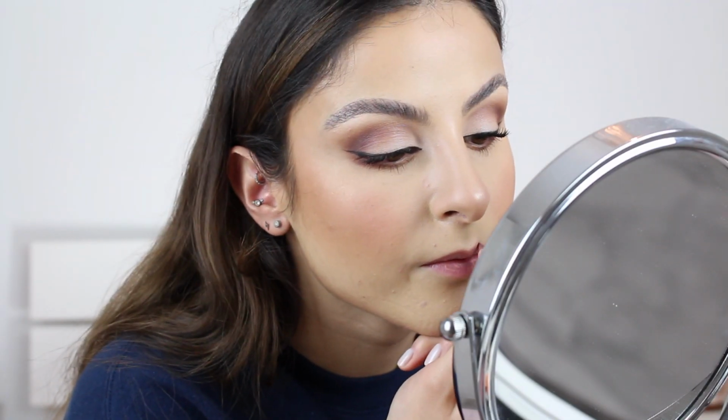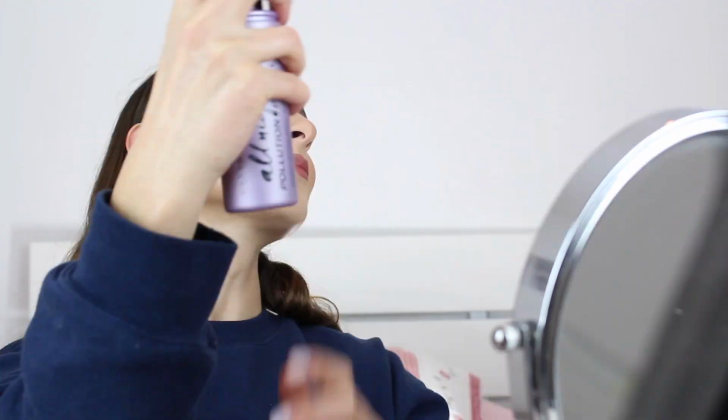For the lips, I'm going to use Whirl by MAC. And then I'm going to set using the Urban Decay All Night Setting Spray. This is the pollution version again. I've still got a little bit left. And I just remembered I forgot to spray before I did the mascara. But the mascara's dry, so it's fine.